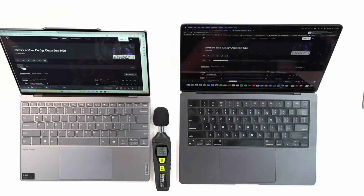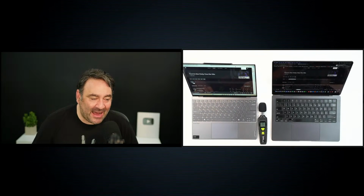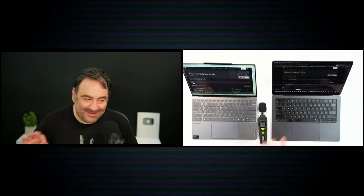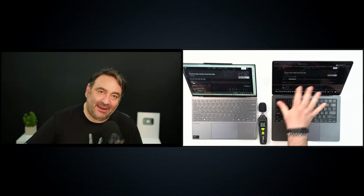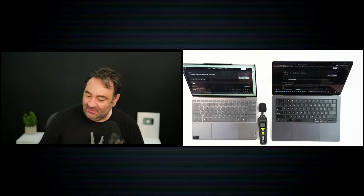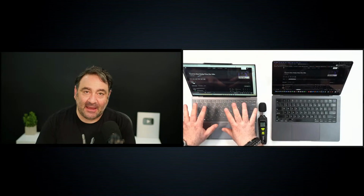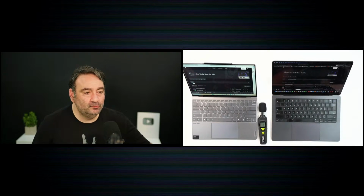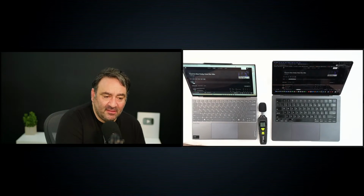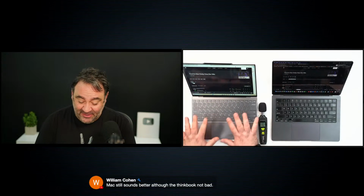Oh, I don't know. They both sound really good. Fantastic job, Lenovo. Wow. This may have a little bit more bass. That might be, but again, we're talking a very minor, very small increment, I think. I got to tell you, Lenovo, whatever you did on this laptop for the sound, kudos to you. And this is the applause you're going to get. Mac still sounds better, although the ThinkBook is more than not bad. It's actually really good for a thin and light laptop.